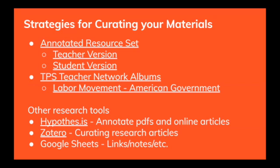And this next slide too, these are linked in the presentation, but we've used a system called the annotated resource set before. There's a student and a teacher version link there. And it's just a good Google Doc that allows you to bring in all the information that you need into one place, instead of those really lengthy annotated bibliographies that can sometimes get overwhelming. This is a good way to bring everything into one Google Doc, so that it's visually appealing and speaks to the things that you need in your topic. The TPS Teachers Network is also a great place for teachers to go to both search and create albums or primary source sets related to the NHD topic.